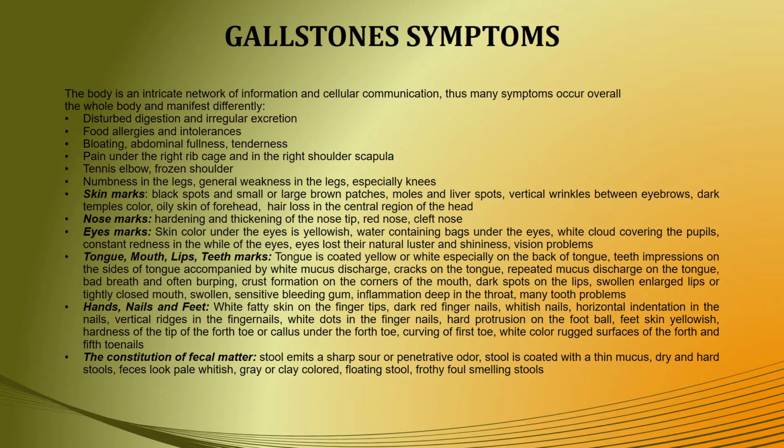the right shoulder scapula, tennis elbow as well as frozen shoulders, numbness in your legs, general weakness in the legs, especially your knees, skin marks, so black spots and small or large brown patches, moles and liver spots, vertical wrinkles between the eyebrows, dark temples color, oily skin of your forehead, hair loss in the central region of your head. You should also look out for nose marks.